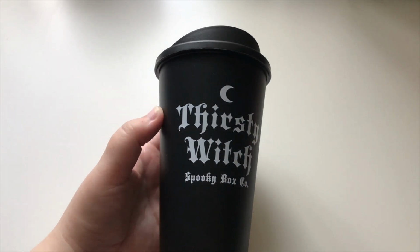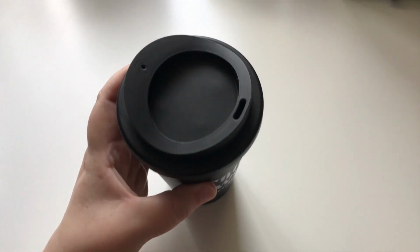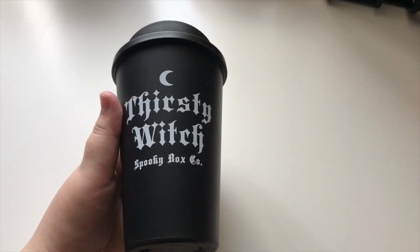Anyway, it says Thirsty Witch on it. It's for coffee, I think, isn't it? These types of ones are for tea or coffee. I actually don't drink coffee. I drink herbal teas, but that's all. I can give it a try, see how I get on. And it says Spooky Box Co and it's on both sides. It's kind of matte. I don't know if you can see. So I do feel like it might get scratched up quite easily.